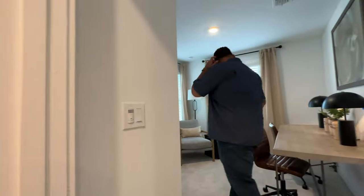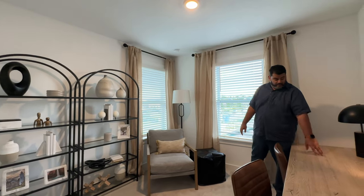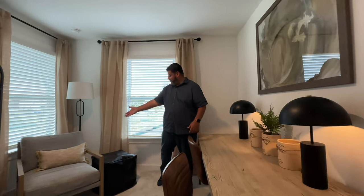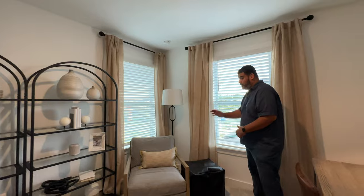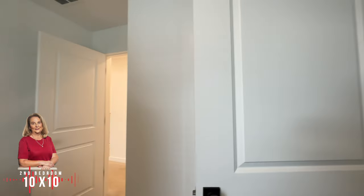And then we roll into this second bedroom down here, furnished as, staged as an office, right? Has seating area. You have your table here, two chairs, lots of shelving, two windows for natural lighting facing the front of the home, which I like, brings in lots of natural light. But Pam's going to show you the walk-in here. It's a half walk-in. Very nice. And Pam, what's this room? 10 by 10. Another 10 by 10, guys.